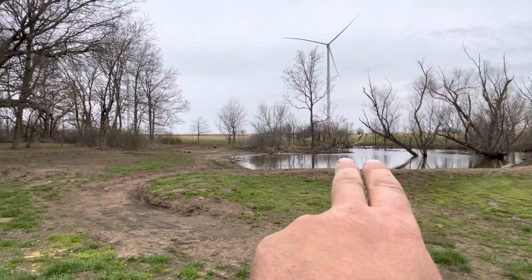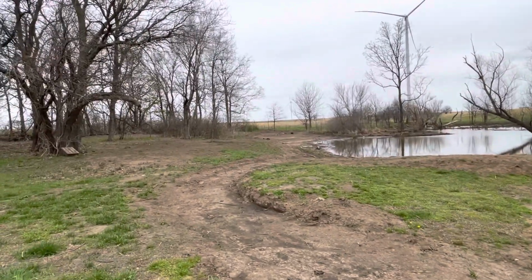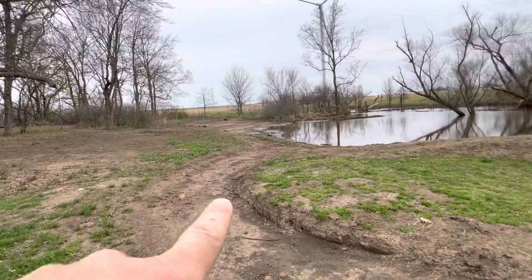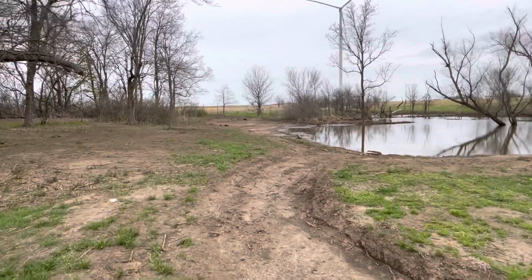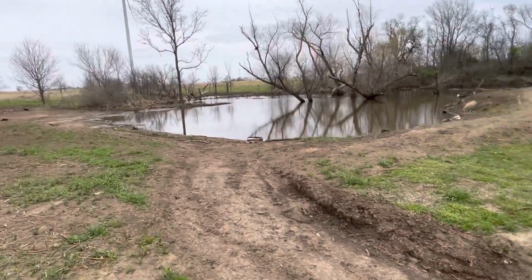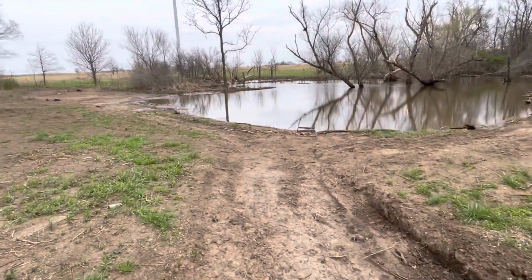This is the original pond, and one of the things that I worked on lately is digging a new emergency spillway off the west side right here, so that if we get a big gully washer, it will run out here. And that'll be important later with some other features I'm going to show today.